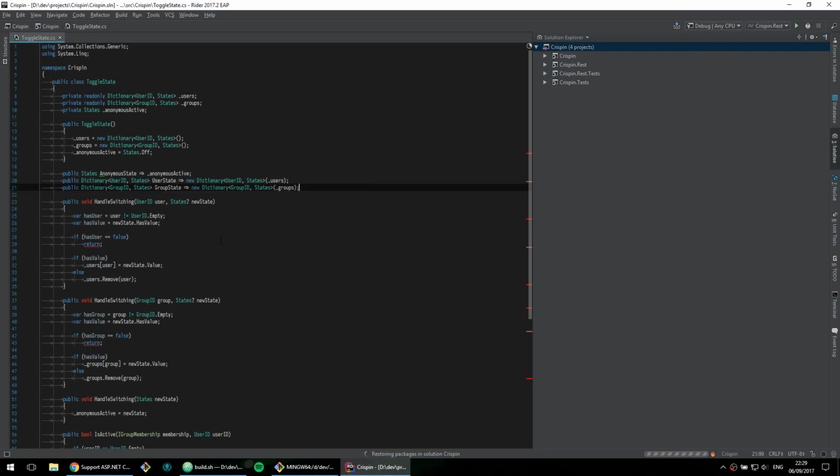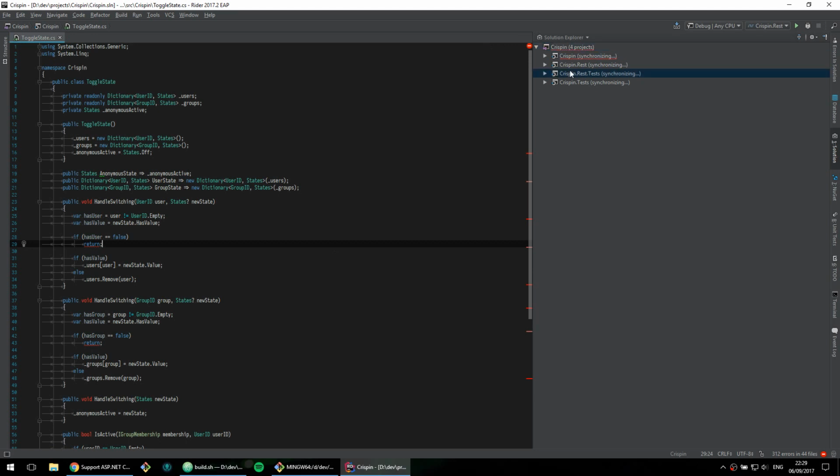Right. Void is not a valid keyword there. Cannot resolve symbol void. Okay. Well, it's using all my CPU at the moment. Or laptop. Right, void is now recognized.